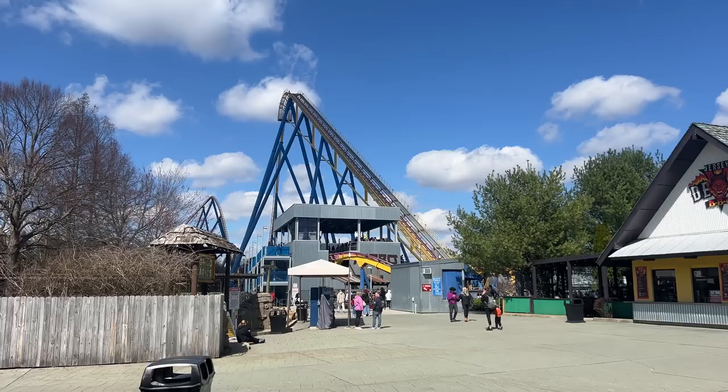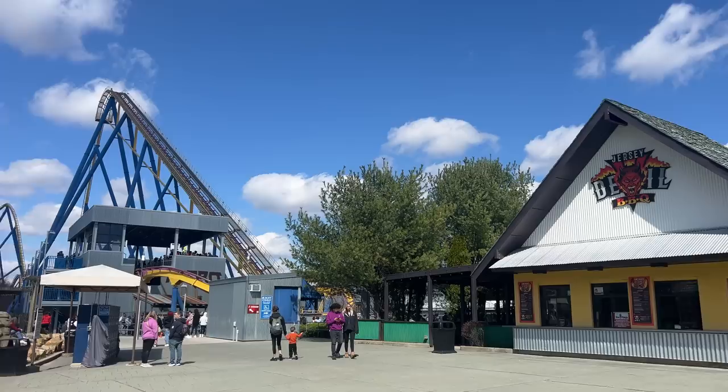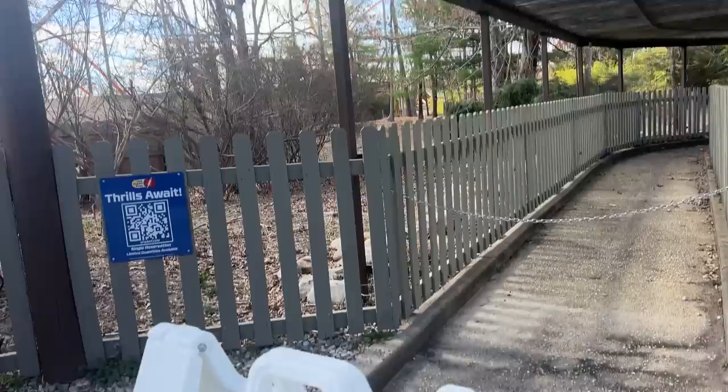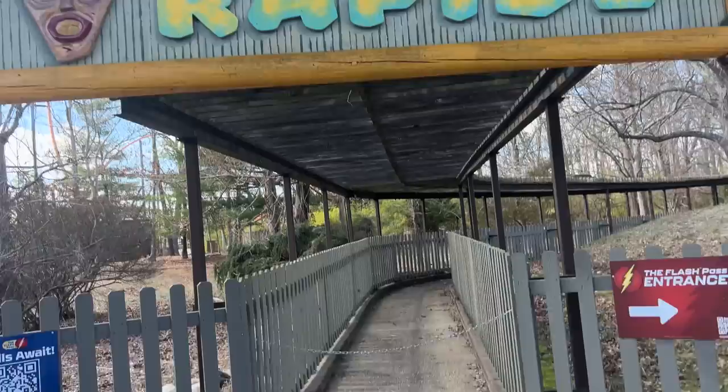It appears that Nitro is unfortunately on one train, judging off the massive line here. Hopefully it'll be on some more trains later on in the season. Over here at Congo Rapids, which is now Roaring Rapids, the sign has not been updated yet. We do have this new sign right here with the new logo. So hopefully we'll see this logo updated soon.